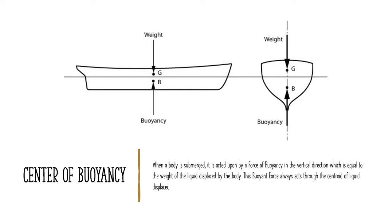So, where is the center of buoyancy? Where does the buoyancy force act? Since it is a force, it must have a direction, so it must act at a certain point. The point at which the buoyancy acts is the center of buoyancy. When a body is submerged, it is acted upon by a force of buoyancy in a vertical direction, which is equal to the weight of the liquid displaced by the body.